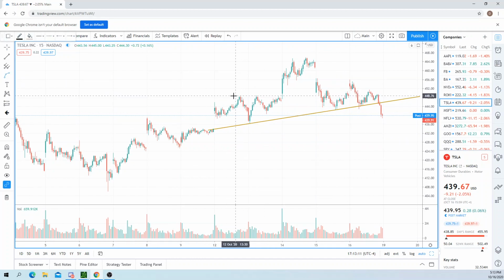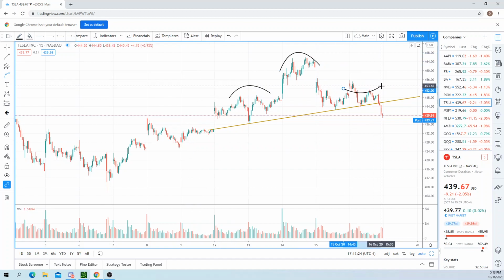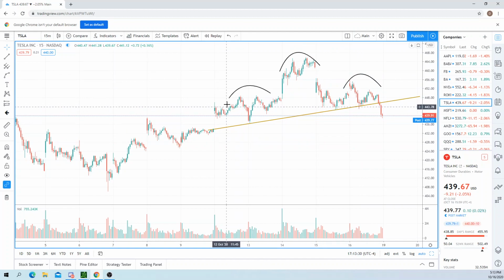Then I took my arcs, whatever you want to call these, and I drew out the left shoulder, the head, and the right shoulder. You can clearly see here that this is a head and shoulders pattern. Left, head, right, and this is the neckline. Ideally, for a head and shoulders pattern, you want to enter into puts when it breaches the neckline, okay? And that was my plan.